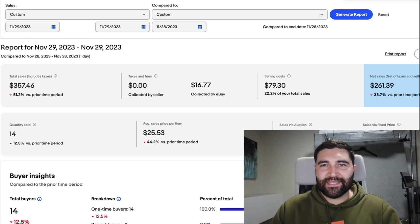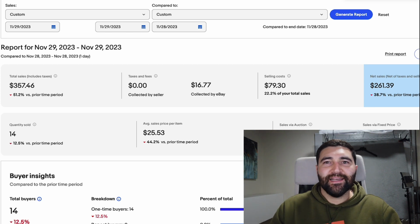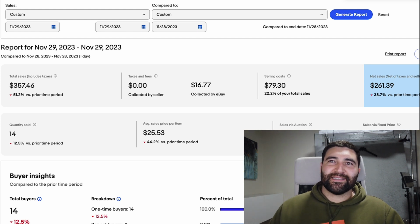I already knew it based on the sales, but even looking at the numbers, it's even worse than I expected. But I was getting a little worried that I might have actually lost money today, but I didn't, so it could have been worse. Anyways, on November 29th, we sold 14 items for $357.46, giving us an average sale price of $25.53.